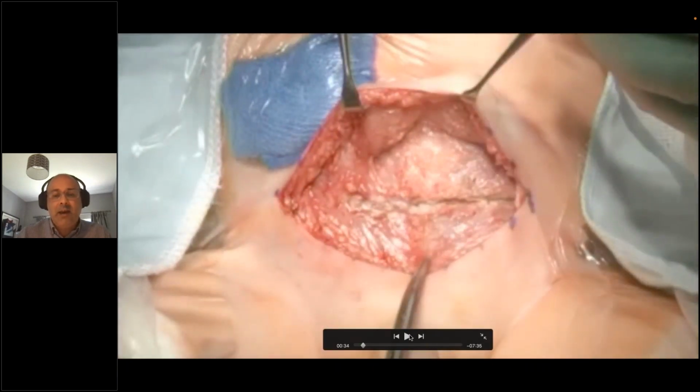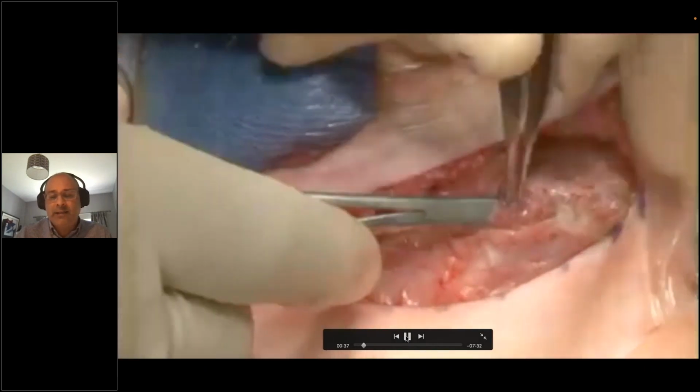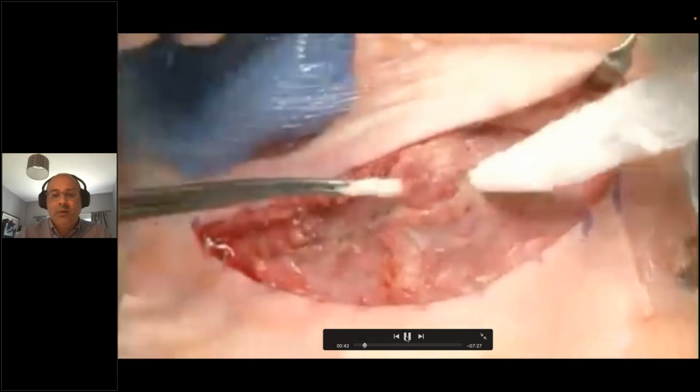You'll see here I'm showing that you can make a longitudinal incision, but actually transverse gives you much better access. So we do transverse, even though it's muscle cutting. We cover this with an epidural. Going into the peritoneum is just standard, whichever way you would normally do it.